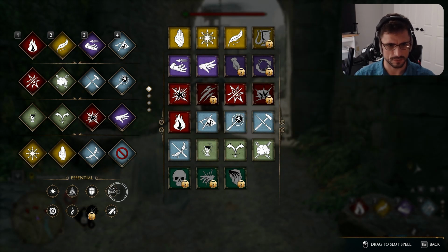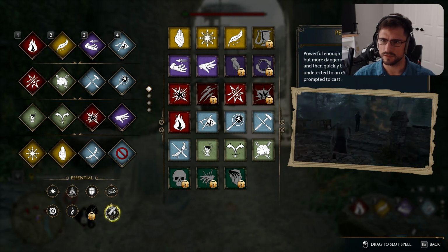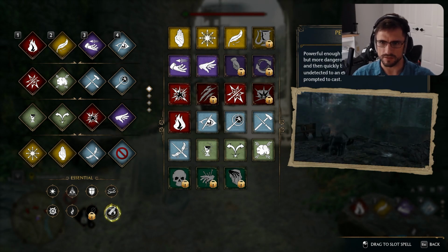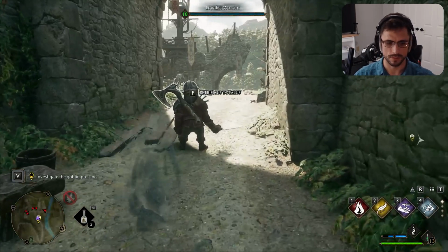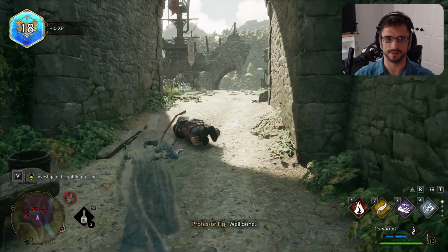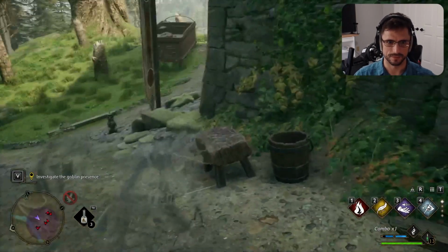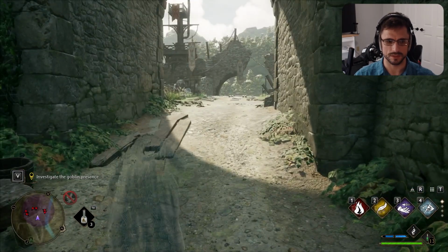Petrificus Totalus. Powerful enough to bind most. Sneak up undetected to an enemy and press F. Okay, so it'll tell me when to. Oh, there we go. Petrificus Totalus. Well done! Well, that's useful. Oh, and then it disappears.